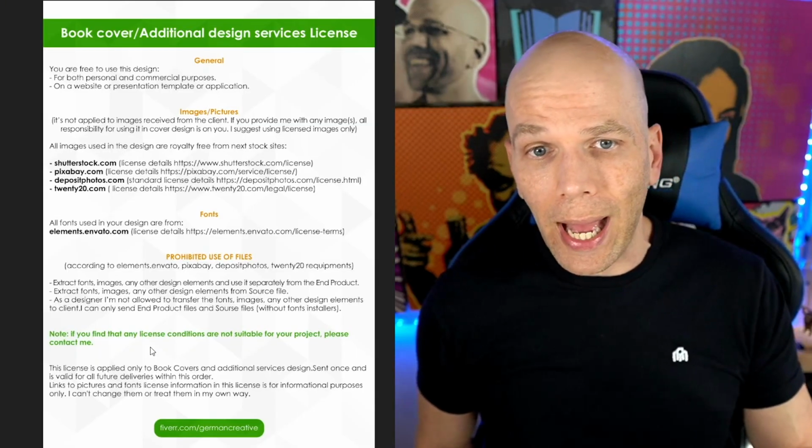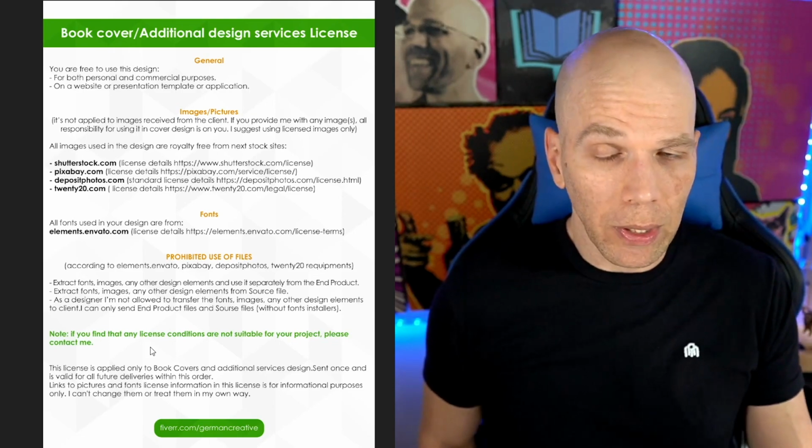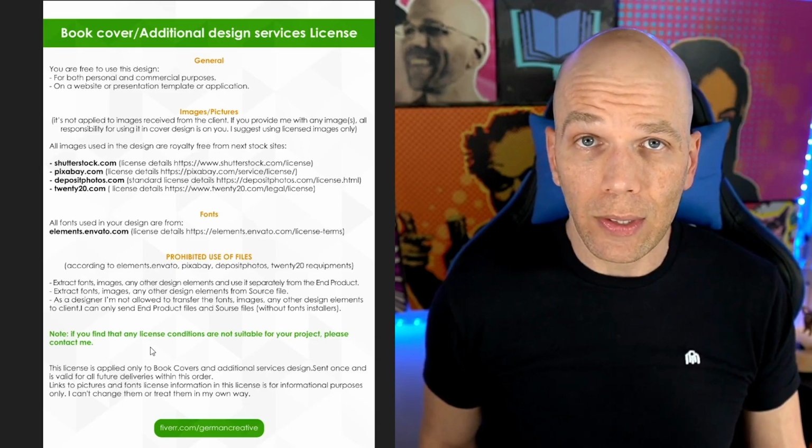And as a bonus, of course, German Creative tosses in the 3D rendering and then also has all the information you needed to know for license and agreement. Something important. I really like this, that they add this into their gigs.